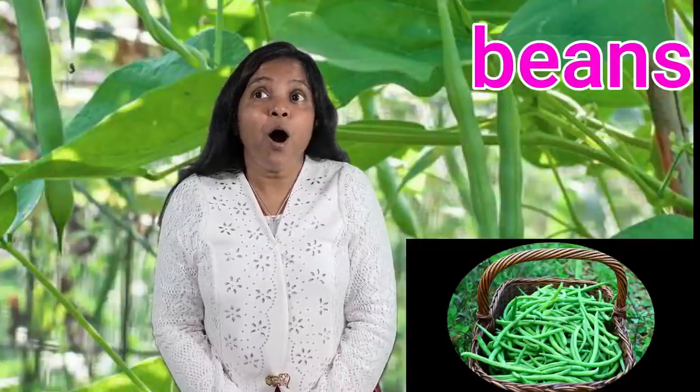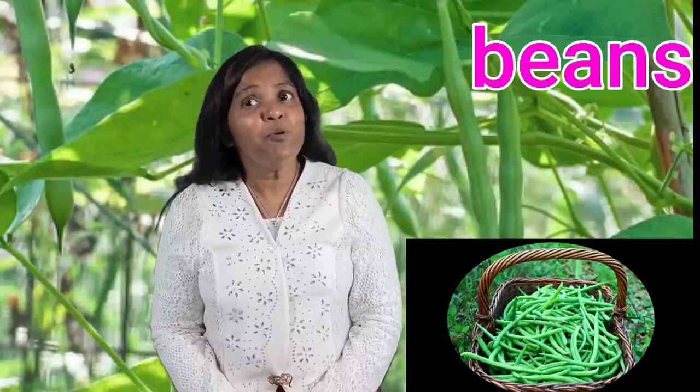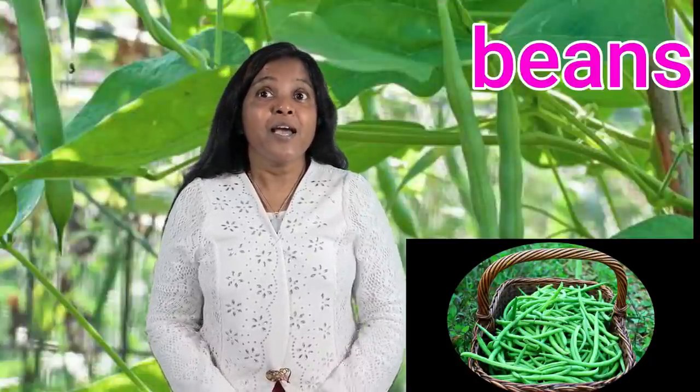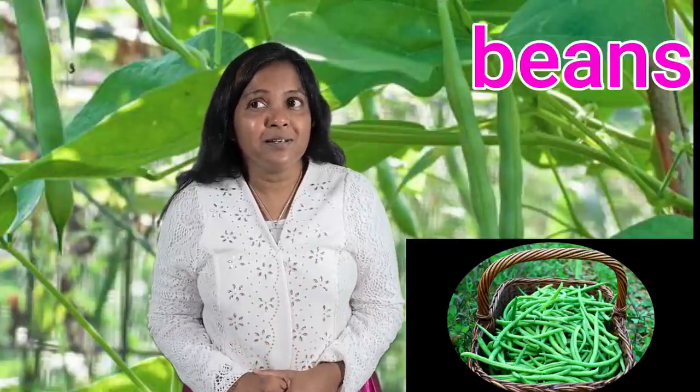Beans. Beans we call as string beans or snap bean. Beans we can see all over the world. It is green color, but sometimes it is yellow in color. It is crisp, thin and long with string. When we make it, we remove the string. Inside there are neatly arranged seeds like beans.